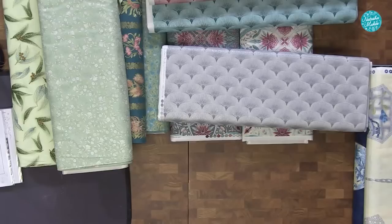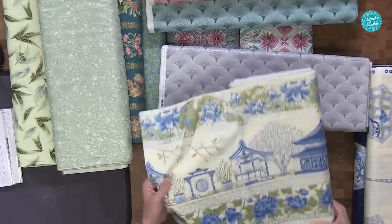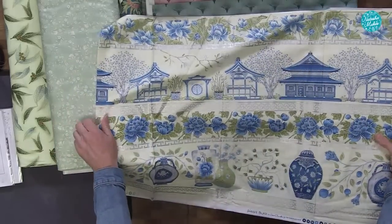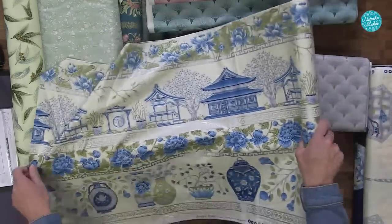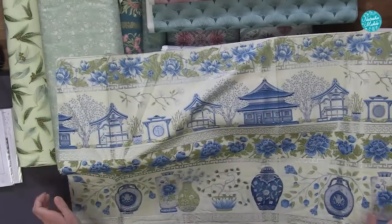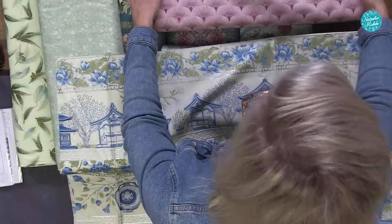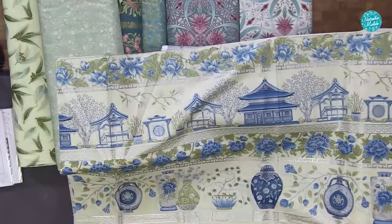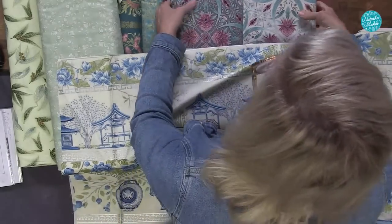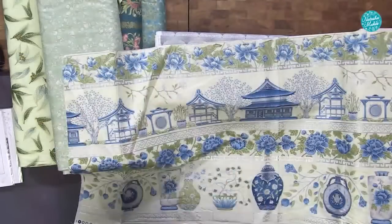And let's now have a look at some of the other Summer Palace. So if you're going for those fans, why not pop yourself a border? Just gorgeous, isn't it? You know, when fabric's just so detailed, it kind of makes the quilt itself. You don't need a lot of piecing.